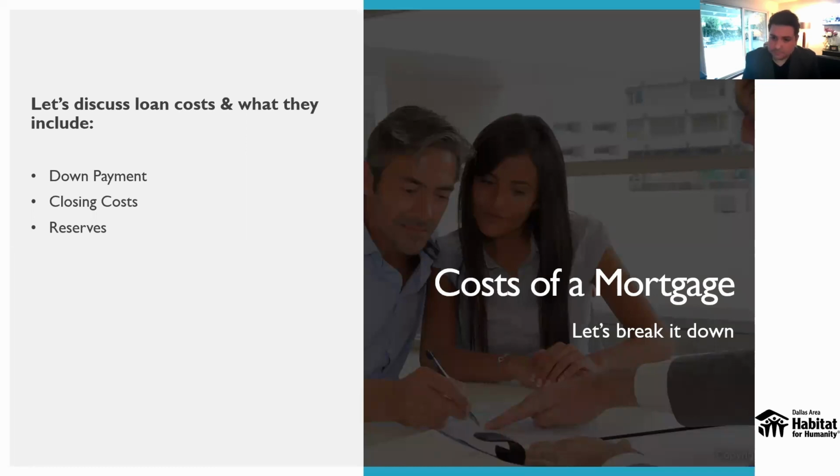Now, reserves, right? So you have your down payment. We have our closing cost. We have enough money to close, right? We have enough money. We're good. But depending on your loan program, whether it's a conventional, or it's an FHA loan, USDA loan, whichever loan program you decide to go with, you need to ask this question: what reserves am I required to have?